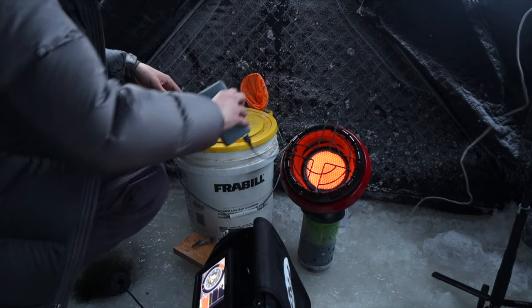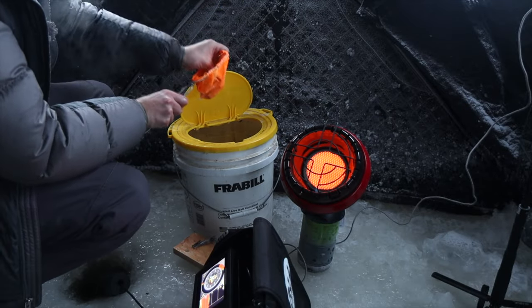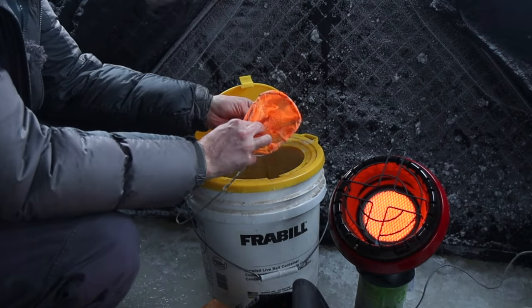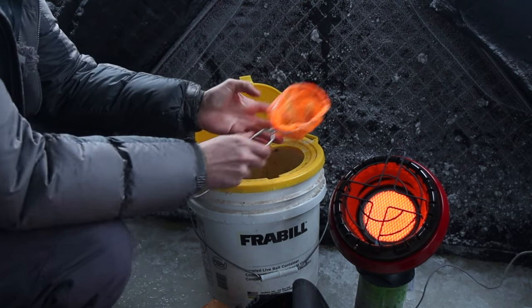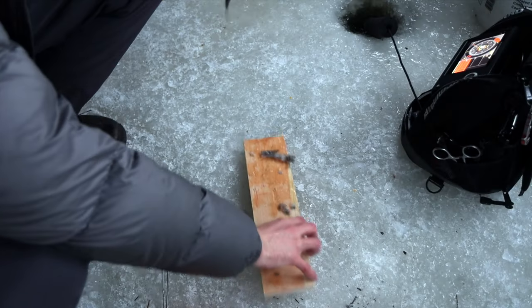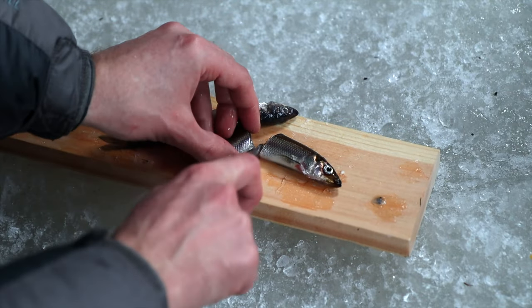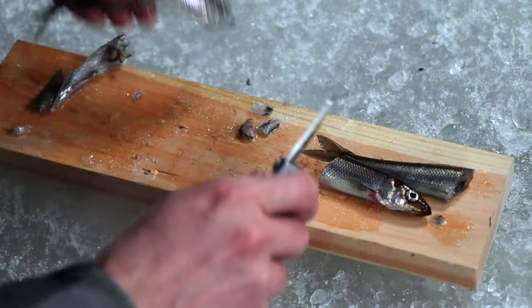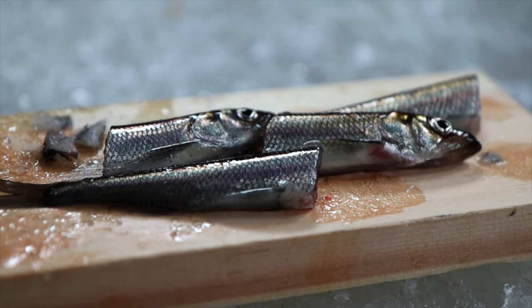First things first, we are going to take a couple of our smelts that we got. It shows you how cold it is in here. I mean, everything is still frozen despite having a heater right here. Anyway. We're gonna take 2 of the smelt that we caught here, cut these up, and we're gonna use these to hopefully upgrade to a bigger fish. So we got one half, and then we got the other half.